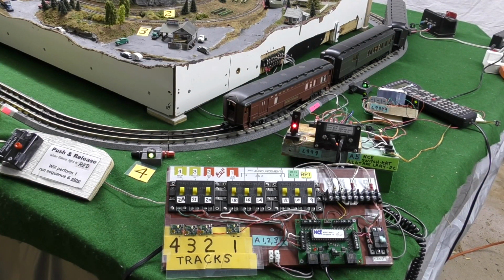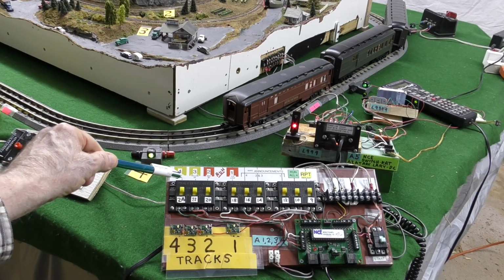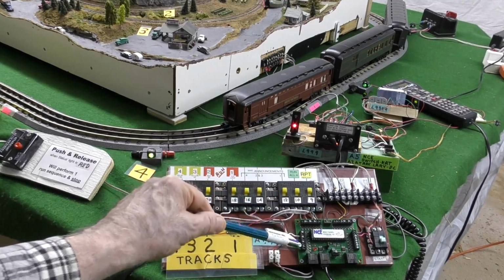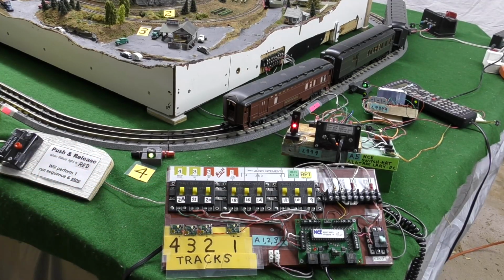Let's take a quick look at the components here. You've seen most of these already. We've got our public push button over here. Here's our control panel with our programmable controller, an NCE lighted to indicate which track is being operated. We use Atlas 205 slide switches to ground the various inputs of the mini panel, the controller, just to tell it what we want to do.